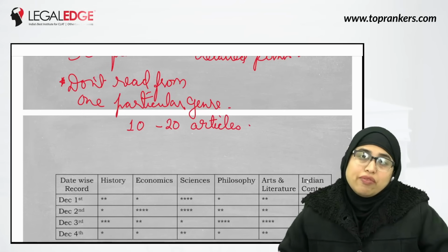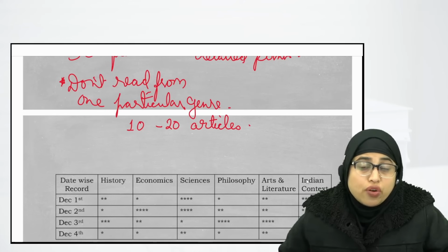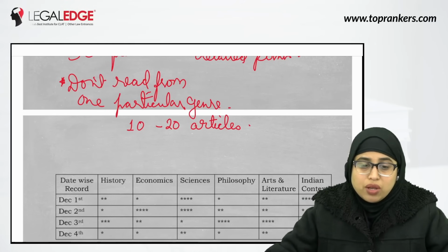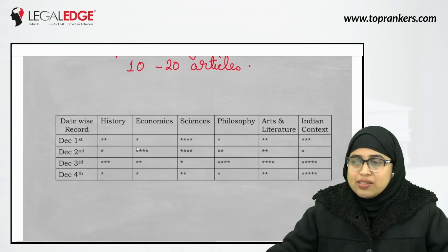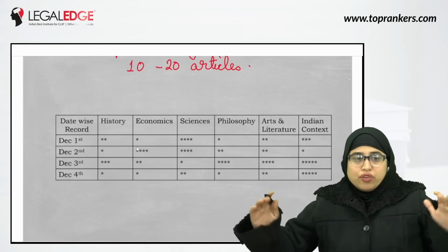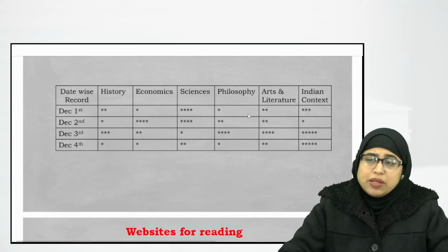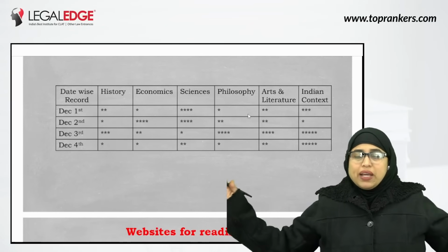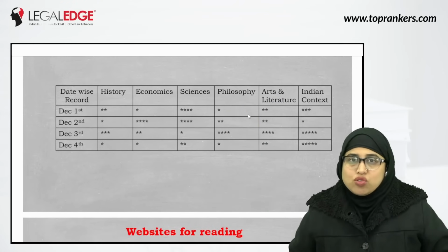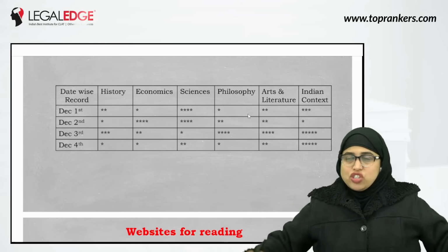Now students will again ask me, ma'am, what are the sources for reading? That is the common question I keep getting from my students. Bacha, here I would like to suggest a few websites, but before that I'll share one beautiful chart with you. Have you ever seen those big size chart papers in school, like the display charts in the classroom? Buy one big size display chart paper.